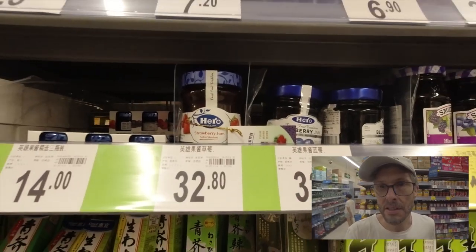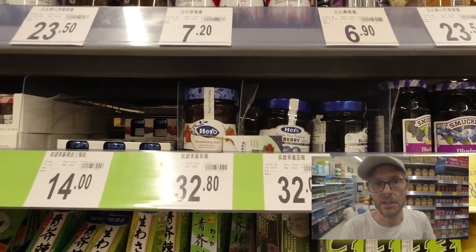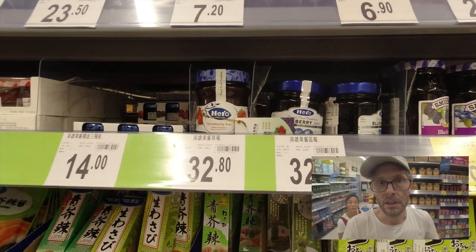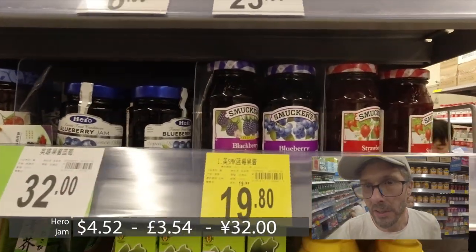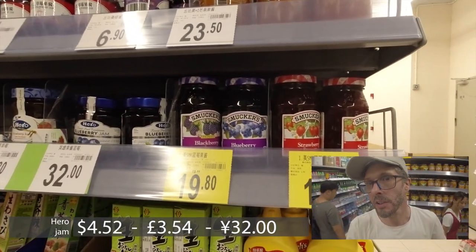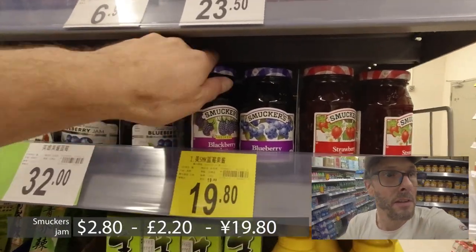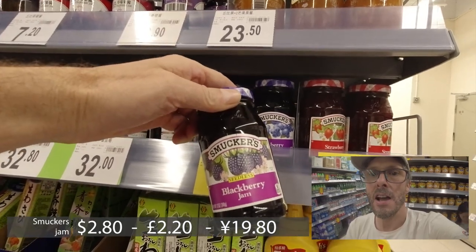Okay, here's jam. This is Hero Jam. That's 32.8, which is a lot more expensive than the UK. And I believe this is an American brand. This is Smucker's. And this is 19.8 for a jar of jam.